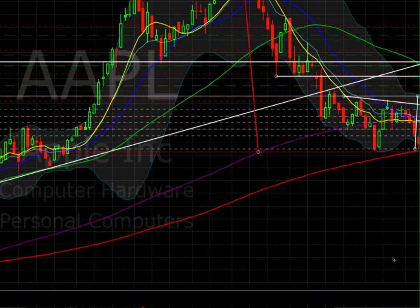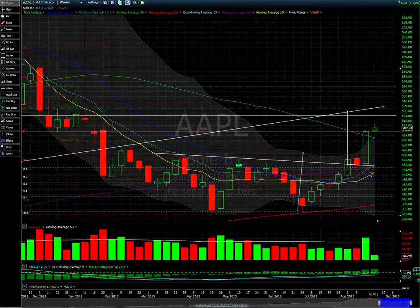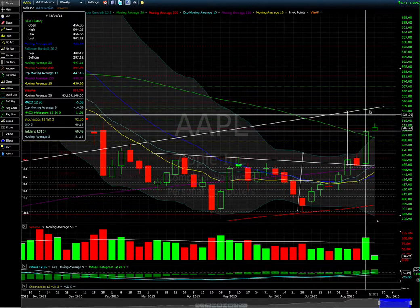It did not get to my level where I wanted to enter. Did not meet my entry, so I wasn't going to chase it. I was looking maybe more for a retest of the 20 and a close back above here on the weekly time frame. Didn't do that. We just had one pause candle, closed right at that neckline, and boom, blast off to the upside. As you guys remember, my target would be this back test of this trend line at the 150.